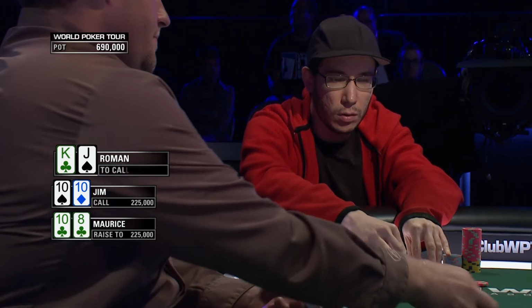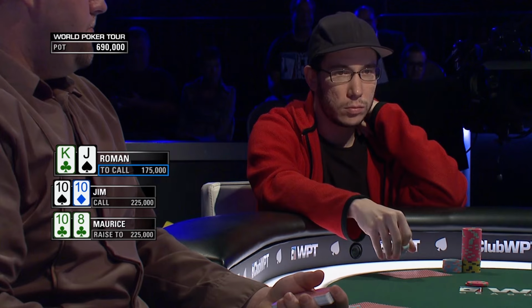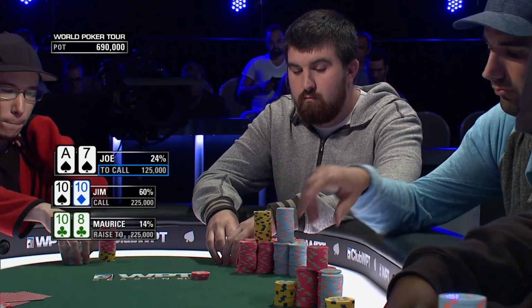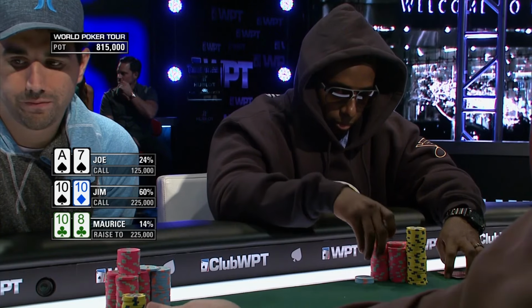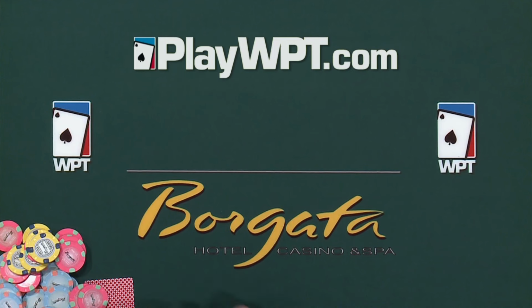David goes out. Now Roman, he's got King Jack. Nope, he elects to fold. Joe with an ace-7 of spades in the big blind is going to make the call. So Jim out in front with 2 10s. Let's see if they stand up.